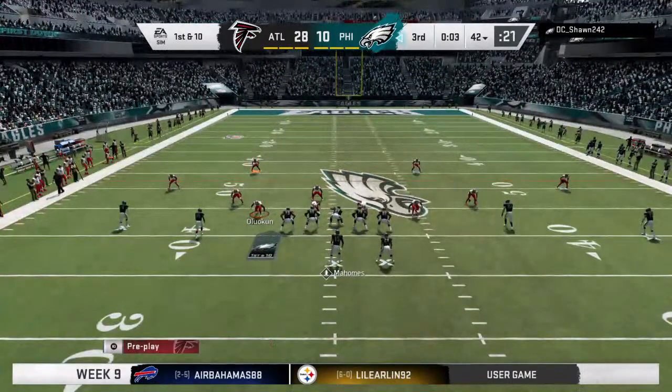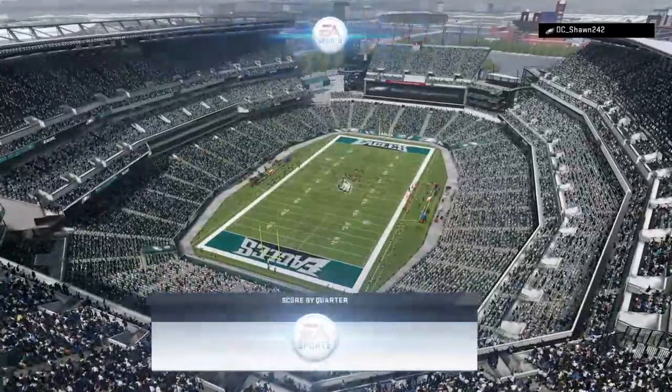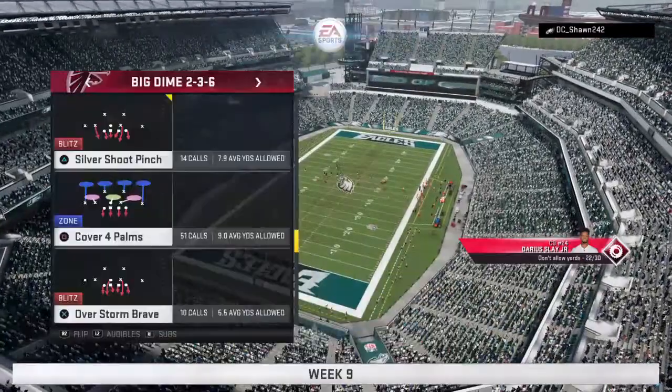It's our time, guys. And that is going to do it for this third quarter of action. You're watching the NFL on EA Sports.